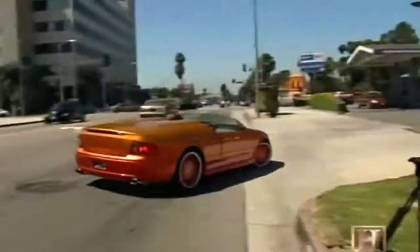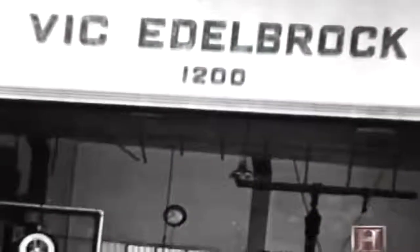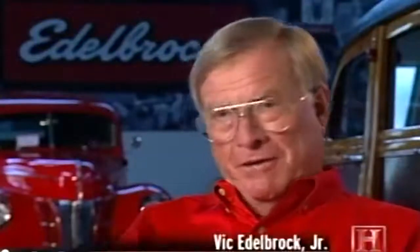Outfitting customs has become big business. The garage where Vic Edelbrock Sr. began designing manifolds has evolved into a sprawling manufacturing plant. My father used to get an idea, and the pattern maker would kind of draw it out on a piece of wood, and he'd say, I want so much area under the carburetor, and I want so much taper, and that. Today, we do it much, much better because we've got the equipment to do it with.